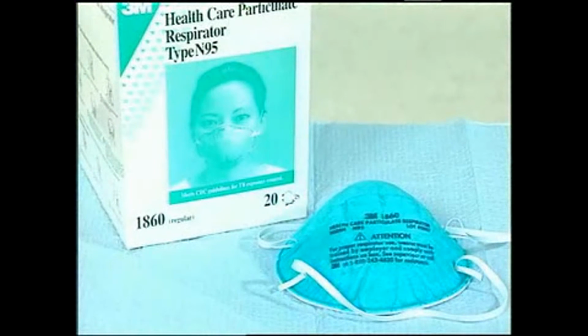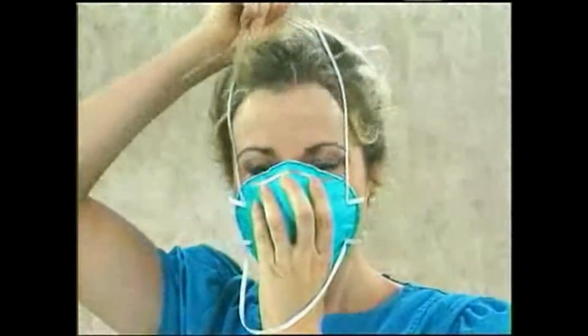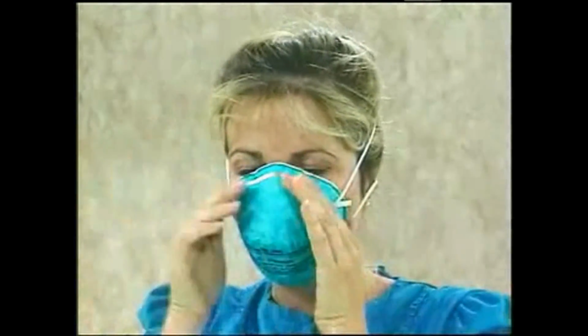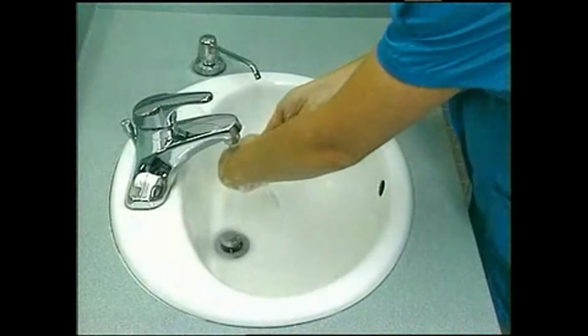Respiratory protection, such as a type N95 respirator, is needed when airborne precautions are required, such as when entering the room of someone with tuberculosis. Face masks only protect against splashes and cannot provide adequate respiratory protection. Make sure the respirator makes a complete seal around the face so that unfiltered air that could be contaminated is kept out. Finally, remember to wash your hands after giving care.